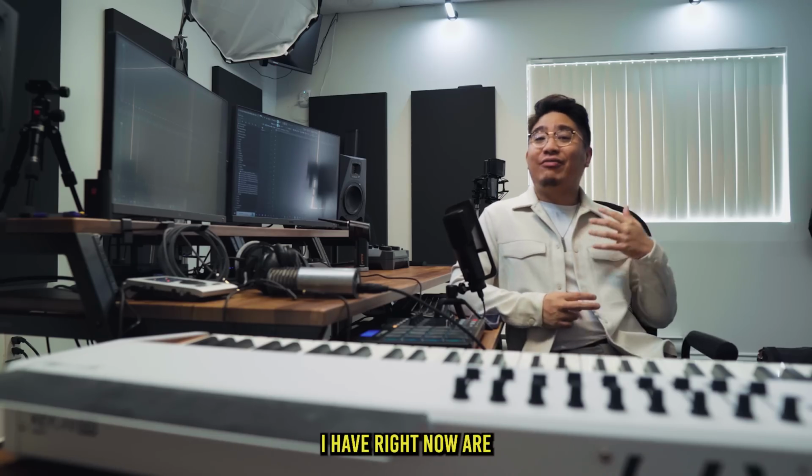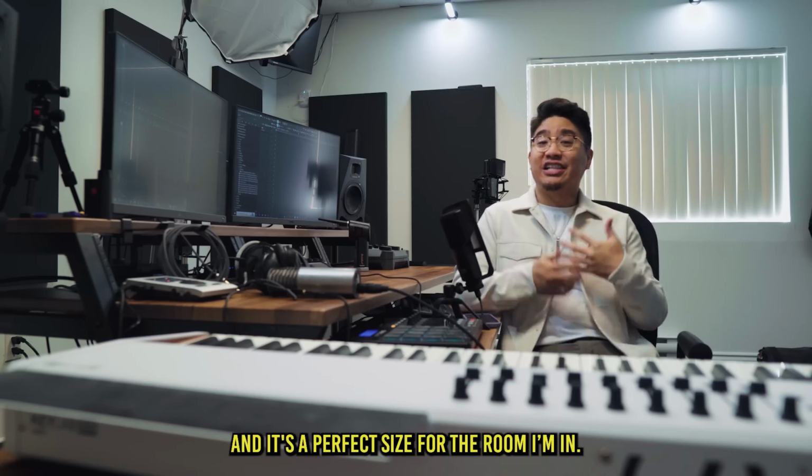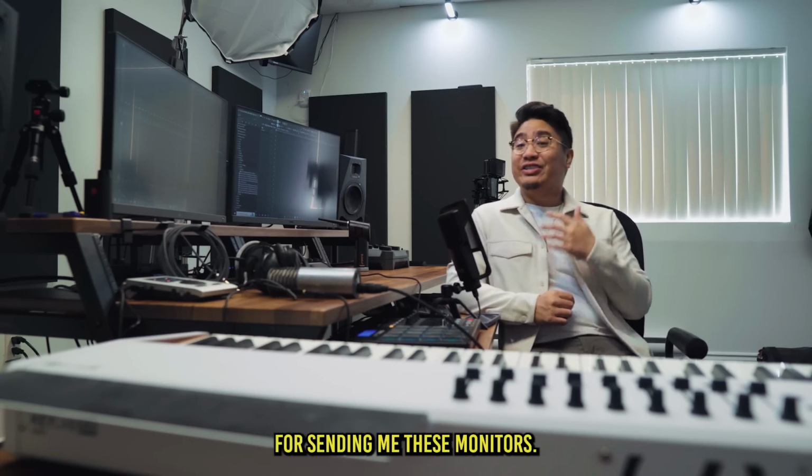The studio monitors I have right now are Atom Audio A7Vs. This is a very transparent monitor, and it's a perfect size for the room I'm in. Big thank you to Atom Audio for sending me these monitors.